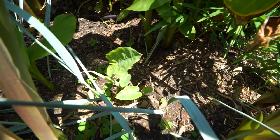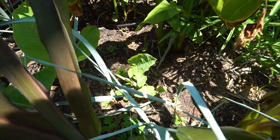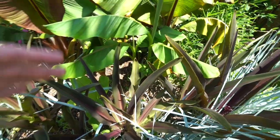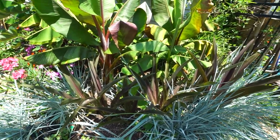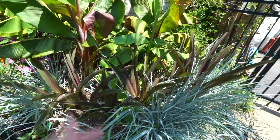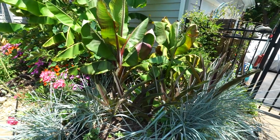This one is called Survivor. It was in a plant haul from Plant Delights. Looked great for a few days, and then it went from being in the 60s to being in the 90s, and it just went, didn't appreciate that swing, kind of like the Arbor Vitae and some of the other plants that are out here. But it's pushing up new growth from the roots. That's all I care about. It's alive, so that's what matters the most.